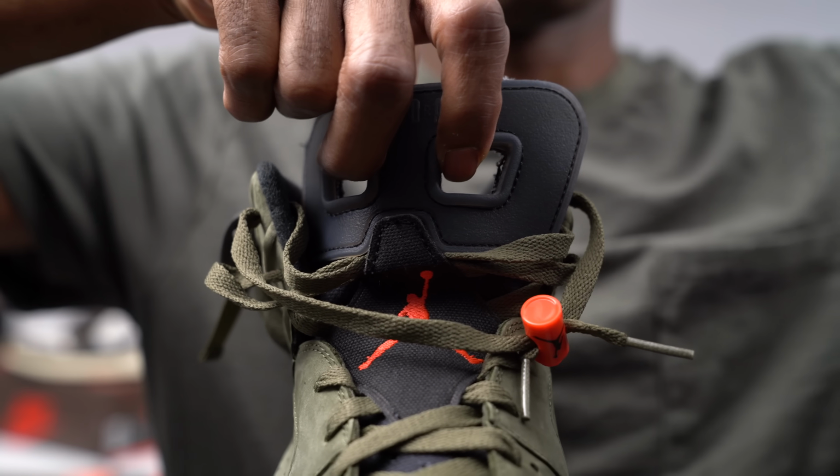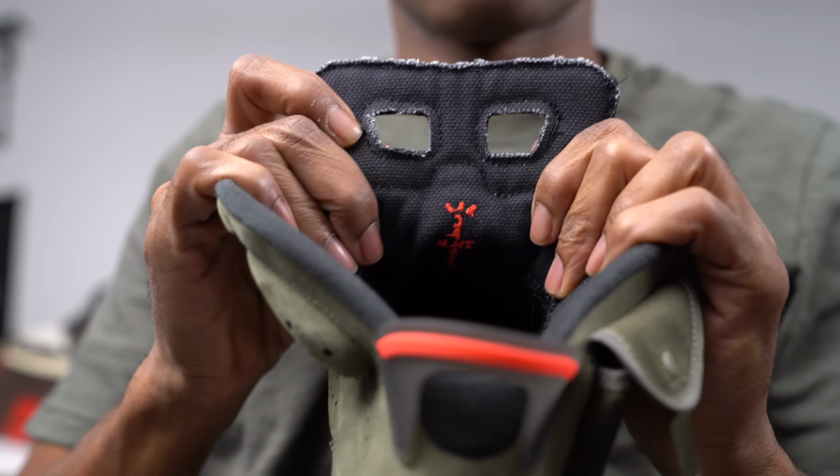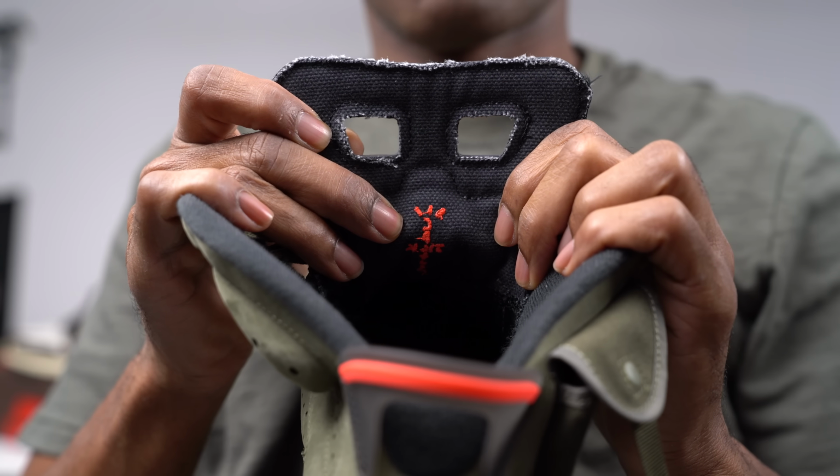Flipping to the back of the tongue, we see some of the custom work from Travis Scott. The normal materials on the back have actually been replaced with some distressed canvas that is frayed along the edges and around the holes. It isn't one of the most noticeable design features, but it does help complete that whole military vibe you get from the colorway.